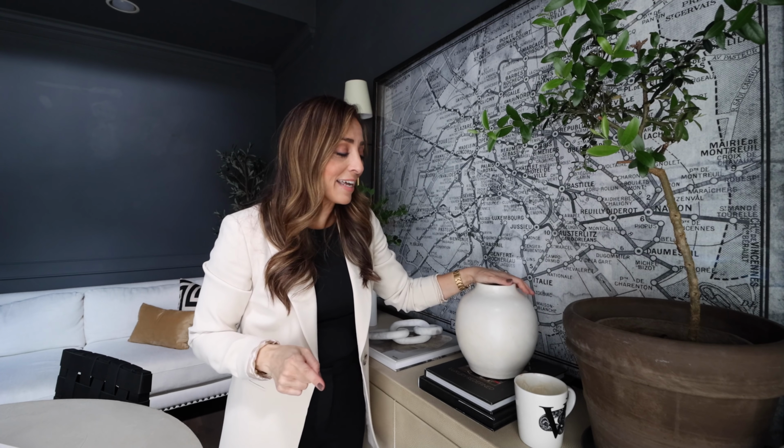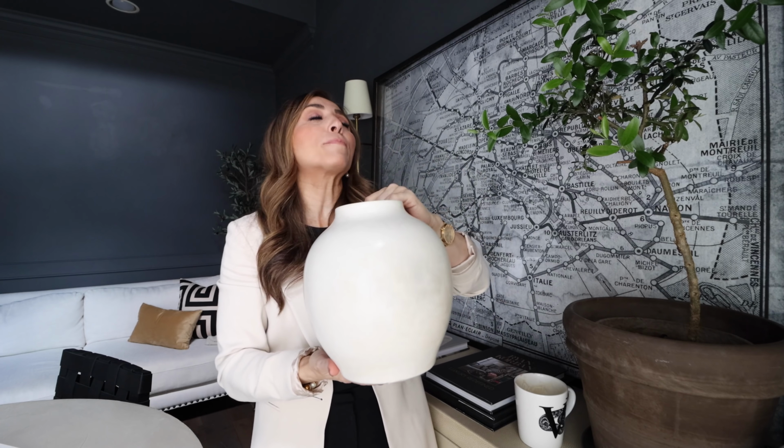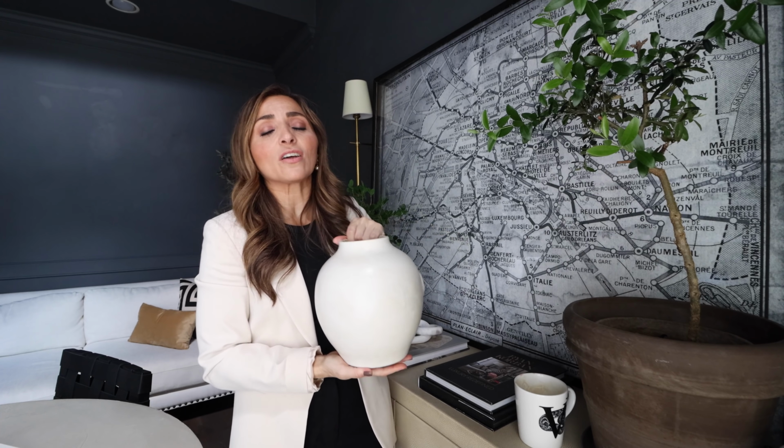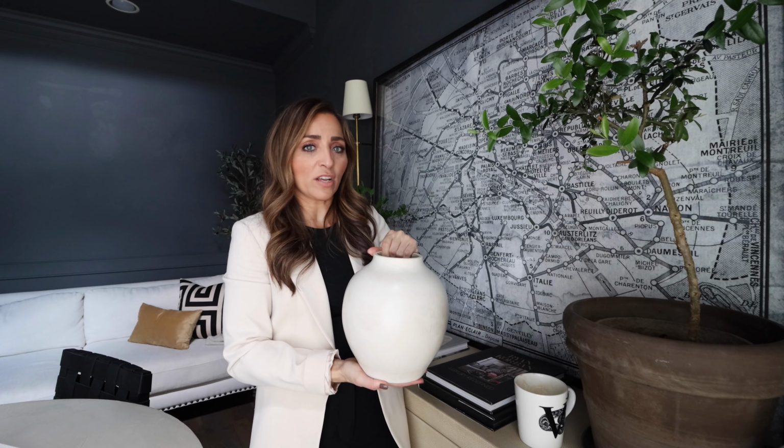Adding a vase can elevate any space in your home. I have a couple and I feel like I'm a broken record, but when something is good, you have to tell people about it. And this vase from Pottery Barn, this is their Quinn vase, is literally the best thing I've ever bought in my entire life. I use it all the time. All the time. I own multiples of these.